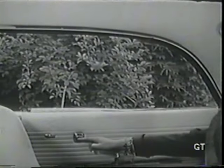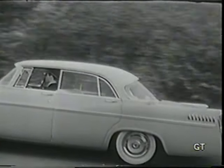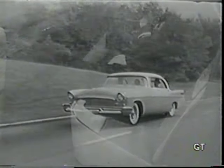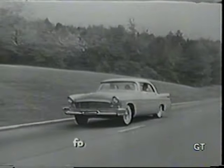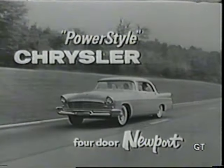The only type hardtop window that extends to the full width of a sedan-sized door, which not only gives you more room than competitive hardtops to get in, but more room to stretch out in relaxing comfort. See your Chrysler dealer tomorrow about this stunning four-door Newport hardtop, the newest of the new Power Style Chryslers for 1956.